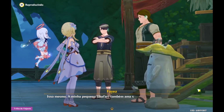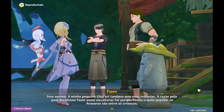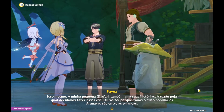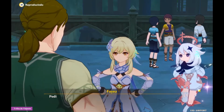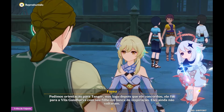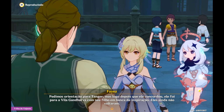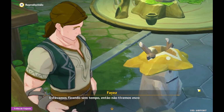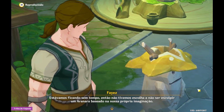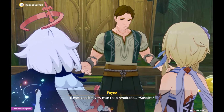That's right. My little Ghaffari loves his stories too. The whole reason we decided to make these carvings was because we saw just how popular the Aranara are among children. We asked Tanja for guidance, but right after he agreed, he went off to Gandharvaville with his son to look for inspiration. They haven't returned yet. We were running out of time, so we had no choice but to carve an Aranara based on our own imaginations. As you can see, this was the result.